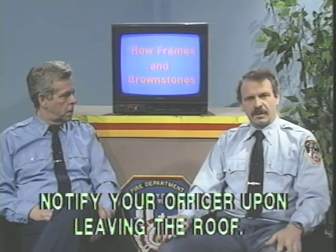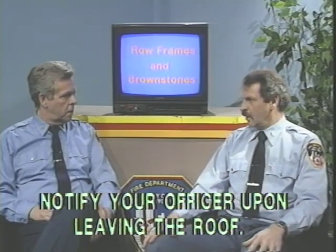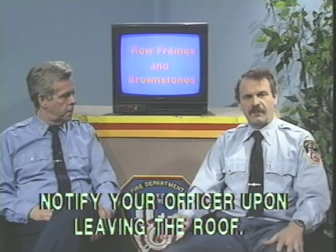Lou, let's stop for a moment, back up. Say there are no victims, and it's a brownstone. Very unlikely, but this brownstone has a rear fire escape. What would the roofman do? That's easy, Joe. He will go down the rear fire escape and search the top floor with the second-due roofman. And for row frames? Row frames, he'll do the same, except for a top floor fire. If there's a top floor fire, he shall remain on the roof and inform the officer in command if fire enters the cockloft. Because of that very rapid fire spread that could be expected in a row frame. Exactly.